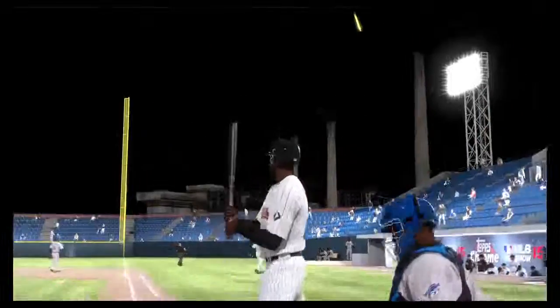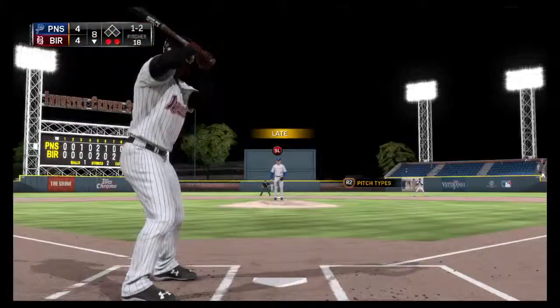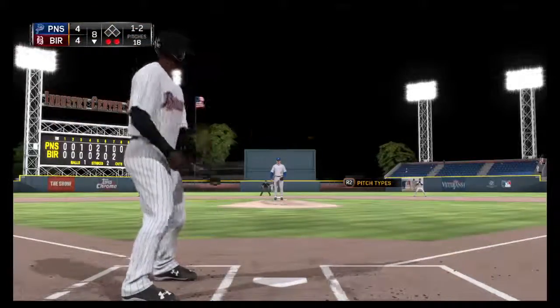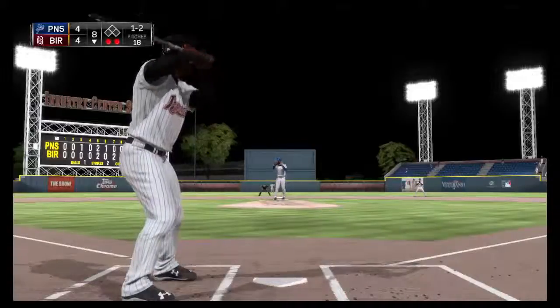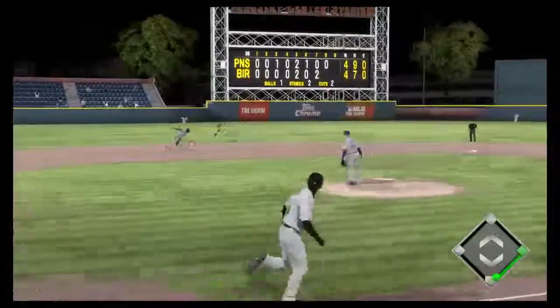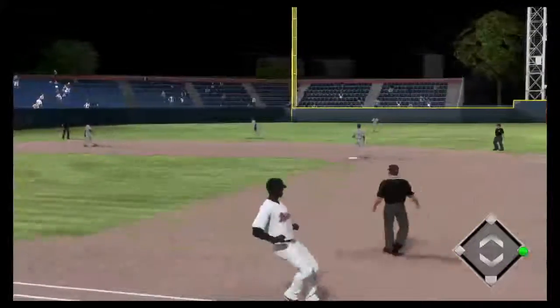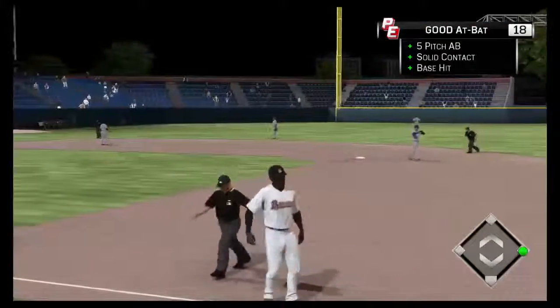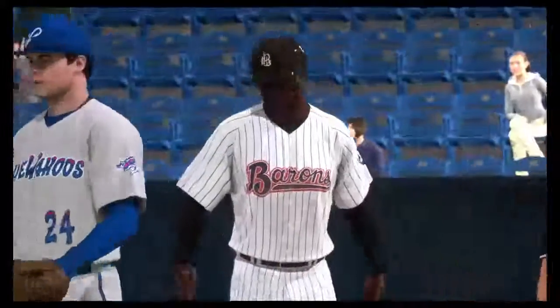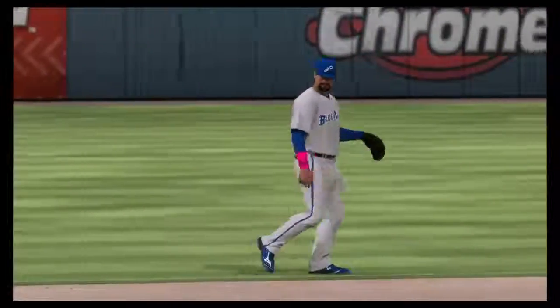And here's a ball lifted back toward the stands in right, so we'll try it again at 1-2. Again, a 1-2. And this is on the ground toward the hole. And a great diving effort there, but it'll just tip off his glove, and it's a base hit. Now batter, third baseman, Alex Rodriguez.